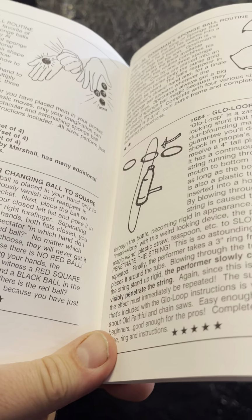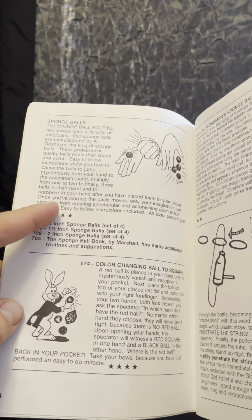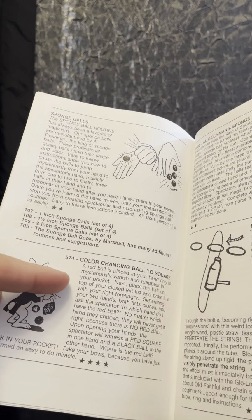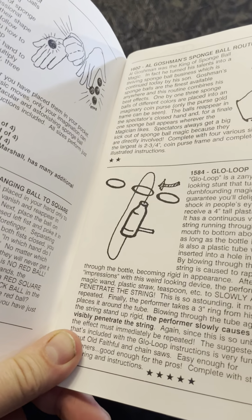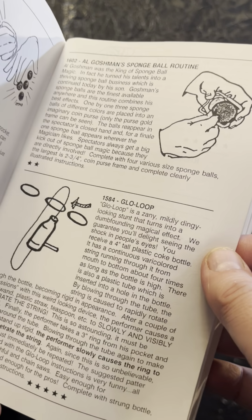I've had so much stuff and lost so much stuff. Sponge balls, I do have a YouTube video with those. Color changing ball, I think I have that. Al Goshman sponge ball routine. I don't remember if I purchased that.